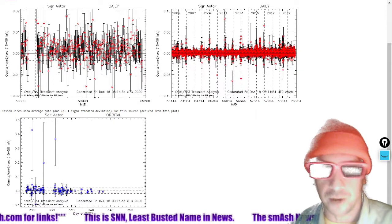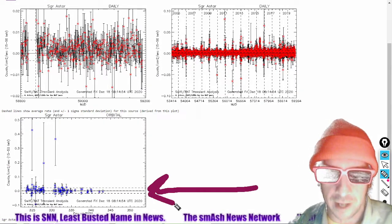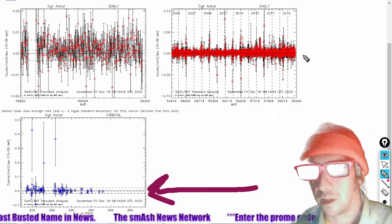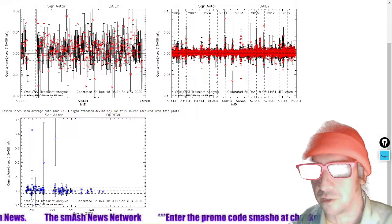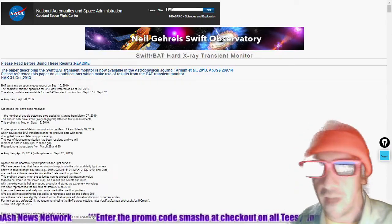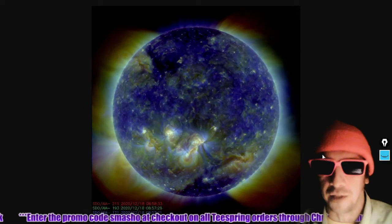Here are the X-ray transients from Sagittarius A star. And you can see here it's been very quiet in X-ray over the past 2 weeks. Here's the historic chart of Sagittarius A's X-ray emissions. And you can follow these yourself if you want to monitor the core of the Milky Way galaxy at the Neil Gehrels Swift Observatory. Lastly, I'd like to talk about the sun.